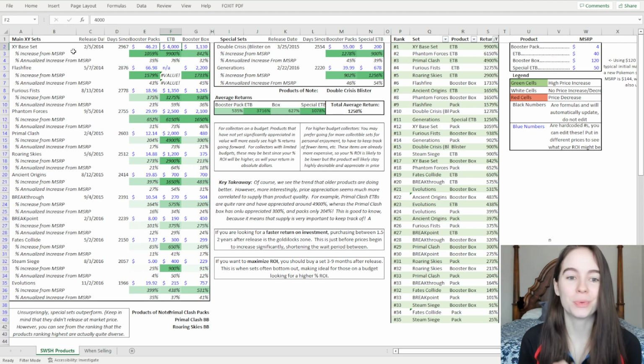This data is really, really interesting to me because the thing that immediately jumped out, aside from the obvious fact that older products are most likely going to appreciate more, especially because around 2014 not as many people were keeping products sealed, is that it really depends on the quantity of a product that's available.